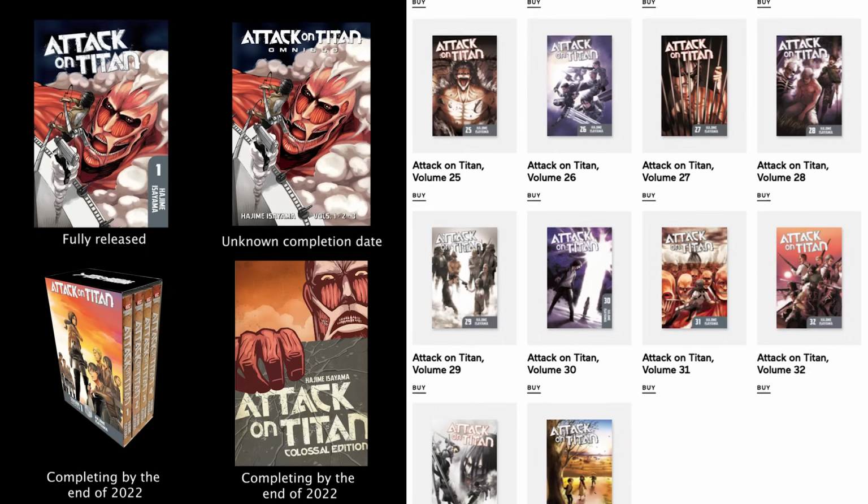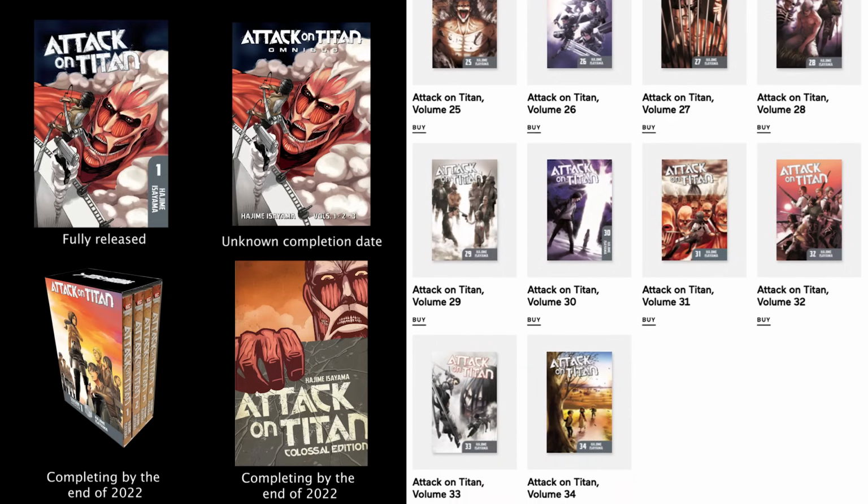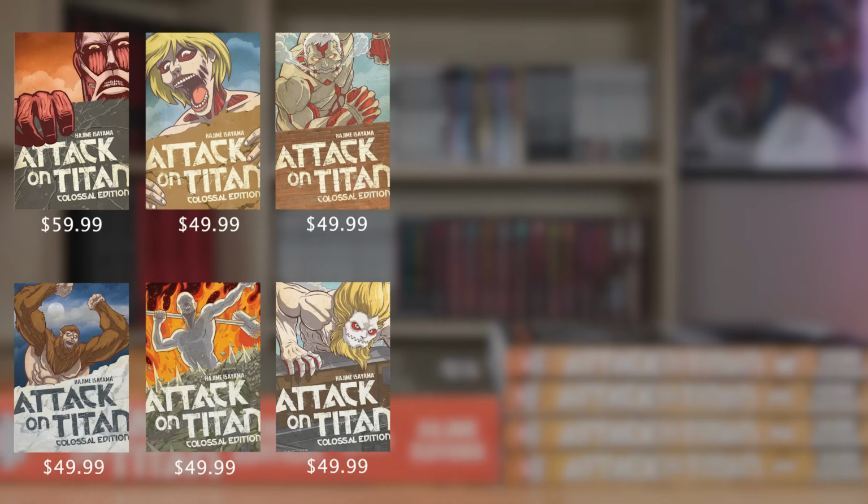The Colossal Editions and most likely the box sets will be the next quickest way to fully collect AoT since they are wrapping up in 2022. So retail for Colossal Editions tends to be around $49.99 for one edition, which collects 5 volumes. Although for some reason the first Colossal Edition is $59.99 retail, probably because it's the only one that has full color pages included in the edition. That being said, the rest of the Attack on Titan Colossal Editions are $49.99 at retail.